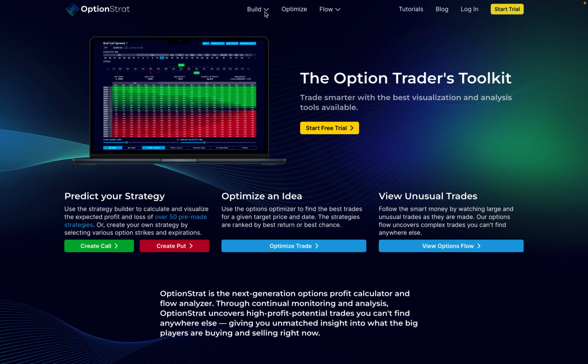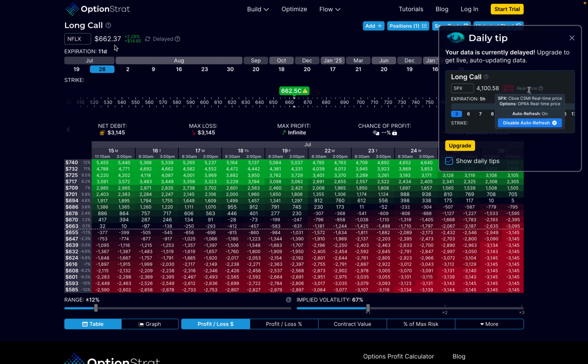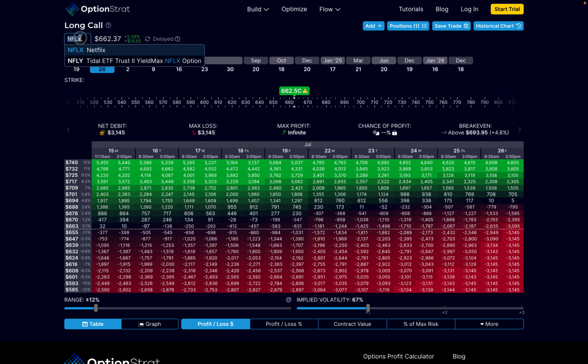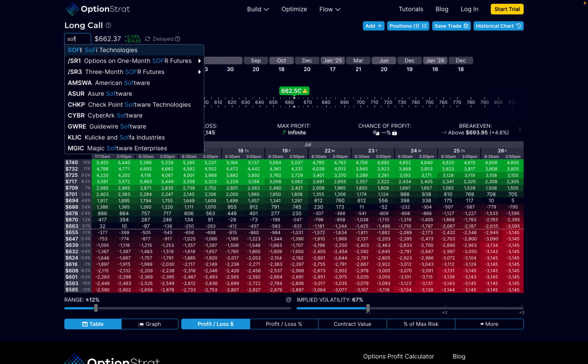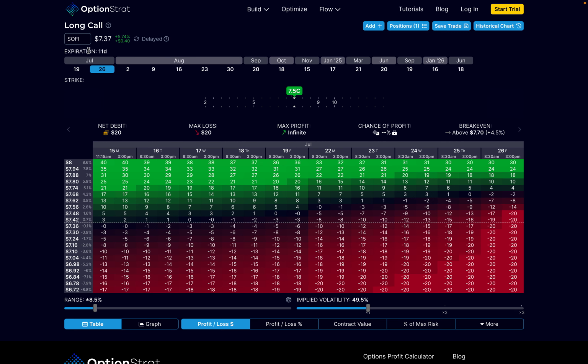So I'm going to go to build here, and we're just going to start off with long call, just like we did with my example here. So again, the way you use this is you first select the stock you're interested in. Again, for today's example, we use SoFi. So I'll type in the ticker symbol, and here it is. So I'll click on it.